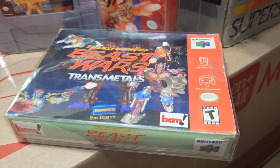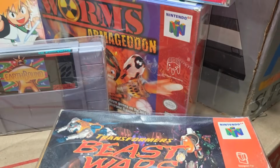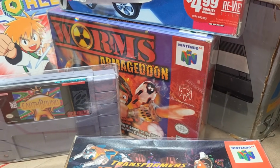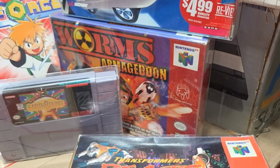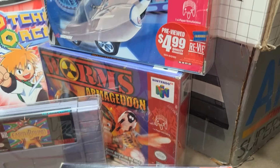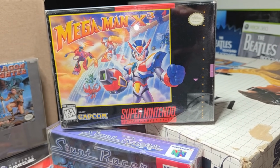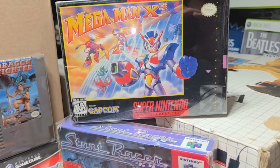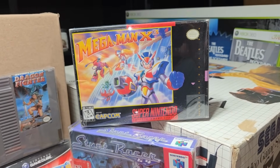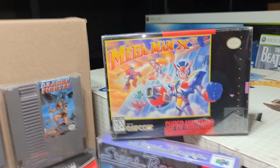Beast Wars was like $100 or maybe $120, if I remember correctly. Worms Armageddon I found at the flea market, and the box I believe I bought on eBay, which is one of the few items that I bought on eBay, for $80. Stunt Racer was a trade. Mega Man X3 was a trade, actually sold to me by somebody that found it at Savers. I believe they paid only like $6 for this box. The box is in really good shape with the manual.